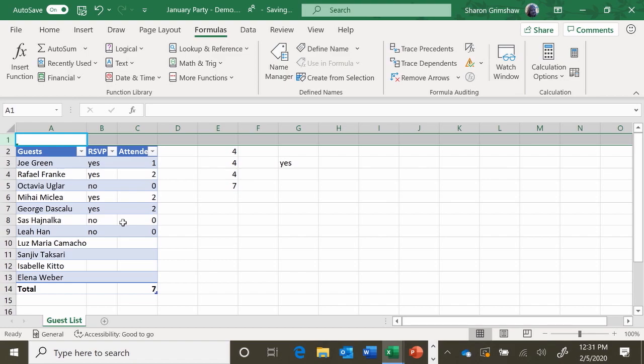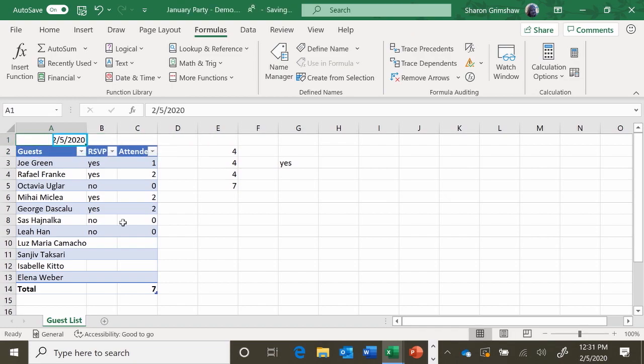We'll press Control plus semicolon to add today's date. Edit cell, edit. Exit table, A1, selected, editable, column 2 row 2, item, February 5th, 2020. So now we've added today's date, February 5th, into the first column so that my co-host knows when the last time the table was updated. And now we're ready to share.